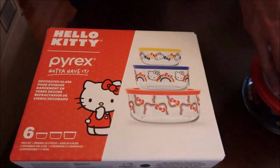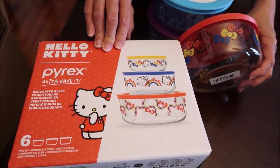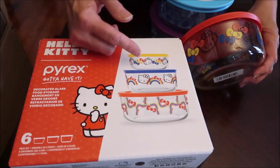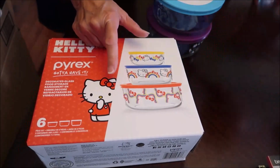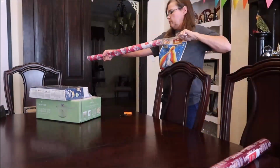So I had already bought this ball when I found this set of 3. But it's okay because this one has a different lid. This one is small, medium, large, and so she'll really enjoy them anyway. She absolutely loved her gifts.